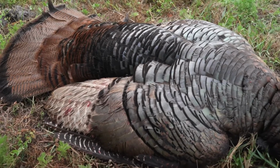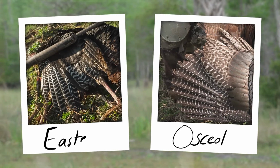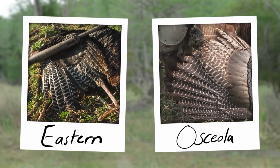Some people ask, the legs seem to be a bit longer on the Osceola. I don't know that they're any longer. What I see the difference is the length of the body feathers. Body feathers are shorter. It's probably because we don't get as cold here, so they don't need as much hair like mammals, so it'd be feathers on the bird. The difference between the Osceola and the Eastern is going to be the wing barring. There's not as much white on the wing of the Osceola, so that's one good characteristic you can tell.